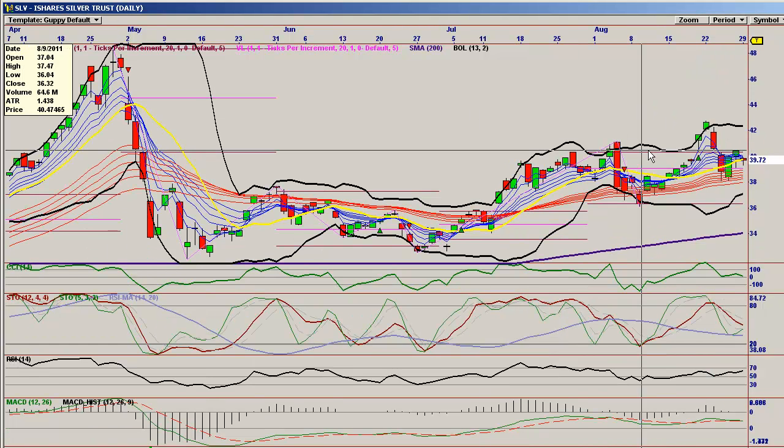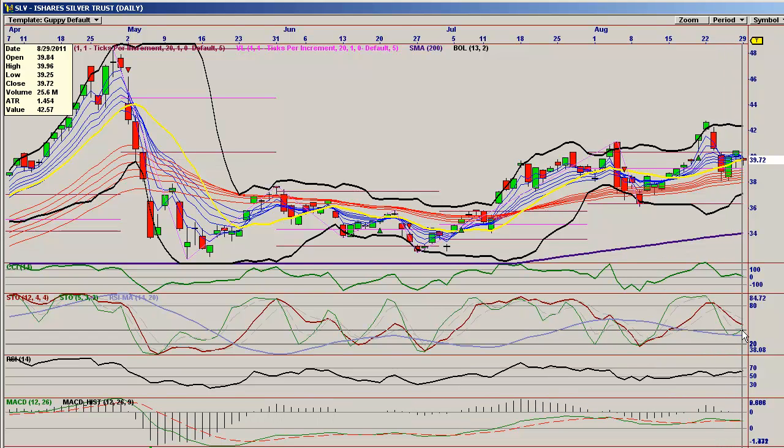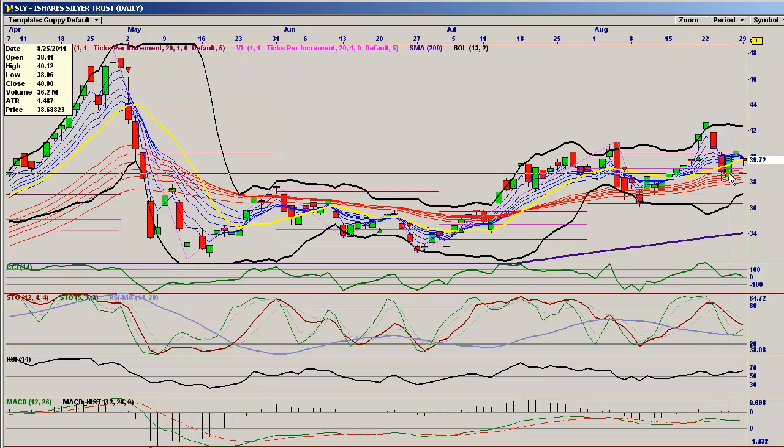SLV, we have a hammer, and it looks very similar to gold. Middle Bollinger Band still below the short-term moving averages. Everything ticking down with the exception of the fast stochastic, and consolidation here would be a very good thing in my opinion, and hopefully that is what it's going to do.